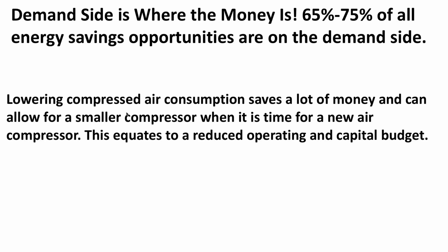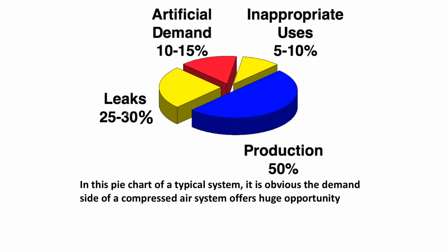Now we're going to get on to where the real money is, the demand side. When you're doing an energy audit, this is where you're going to find a lot of opportunity. Typically, people aren't going to want to rip out their big air compressor and put in another one, but they will listen when it comes down to the lower dollar things that can save them the most money, the most bang for the buck. 65 to 75% of all energy savings opportunities are on the demand side. If you lower your compressed air consumption, you can allow for a smaller air compressor when it's time for a new one, and that could help out on your capital budget as well.